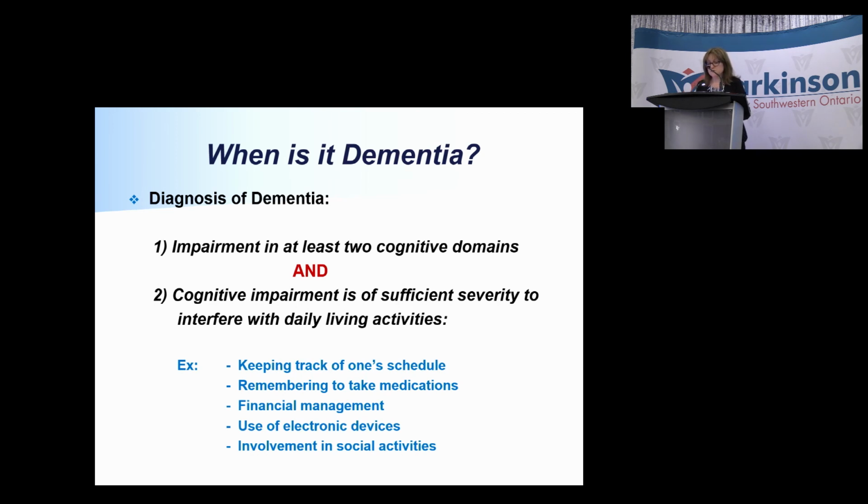Okay, so for example, if an individual has some cognitive areas of difficulty, but they're quite independent in their life. They're still doing fine with complex daily tasks like keeping track of their schedule or remembering to take medications or being able to do financial management tasks. If they can do all of those things, then they would not meet the criteria for dementia. And we would probably instead say they have something called mild cognitive impairment, okay?